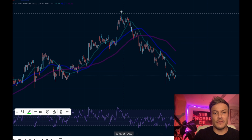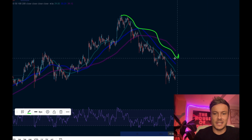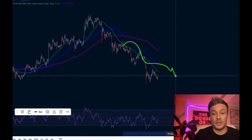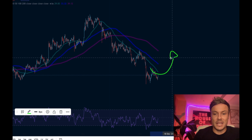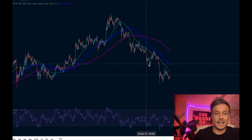Ever since the 4th of November, when we saw Polkadot hit levels up here around $55, we have just been capitulating towards the downside. All of the moving averages as well have been moving towards the downside, and it hasn't really looked like being able to break out of this downtrend for quite some time, until literally right now.